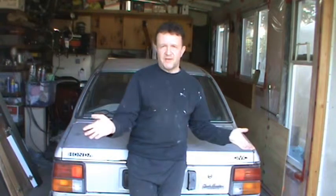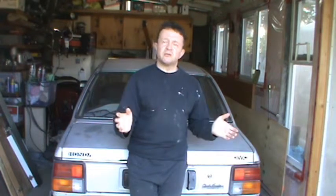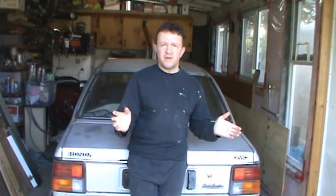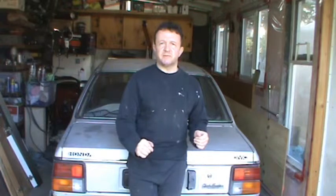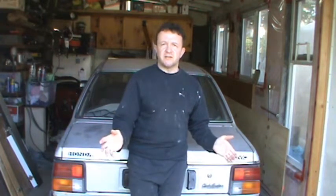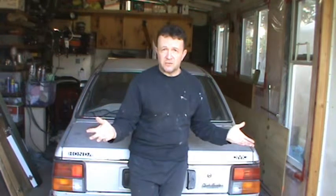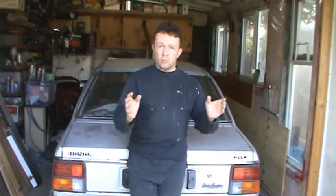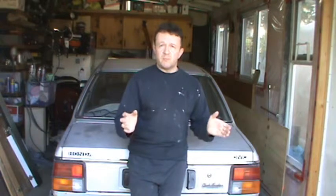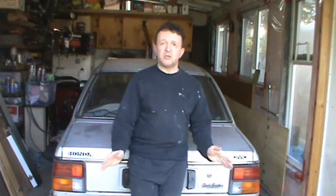Now, what are my plans for this car? Well, I plan to restore it back to original OEM specs, just the way Honda made it when it left the factory. Now, I see a lot of people will take these Gen 2 Hondas and put modern engines in them, aftermarket engines, maybe engines from different manufacturers. I'm going to rebuild the original 1500cc, 1.5 liter engine that this car originally came with.